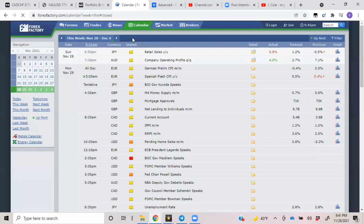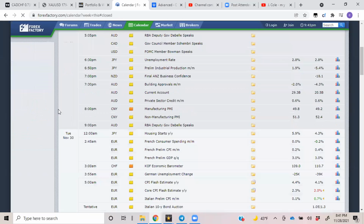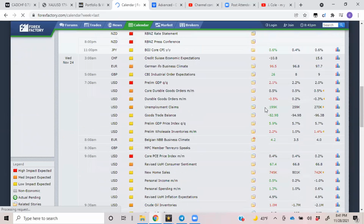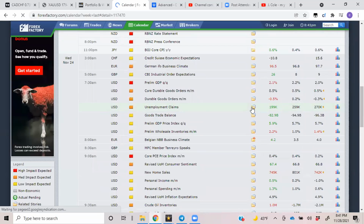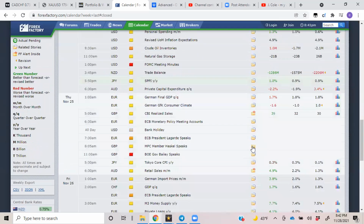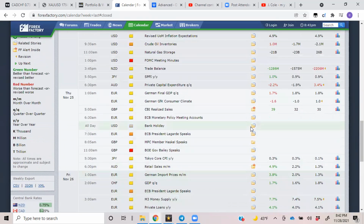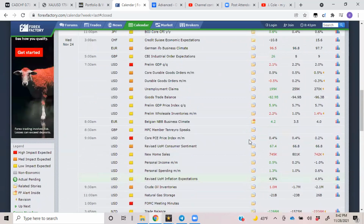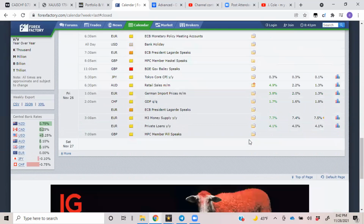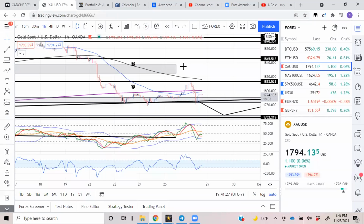So that is the technical side of our trades. Now let's get into the fundamental. So let's go over what happened last week. The U.S. dollar got very bullish news last week. And you guys know if the U.S. dollar goes up, gold goes down. So we may get that little push down here to the level that we wanted to come to.